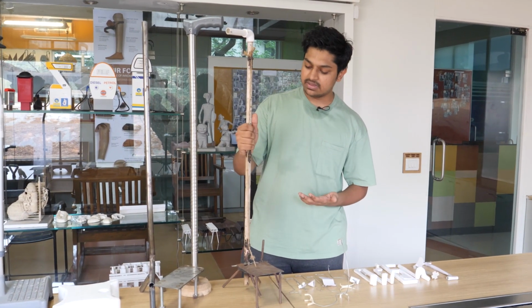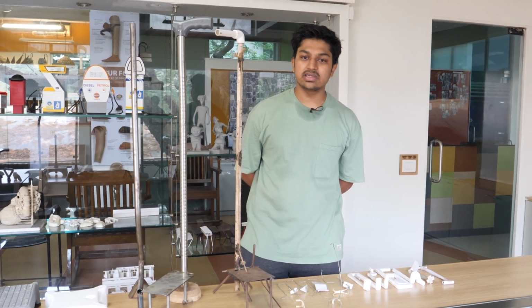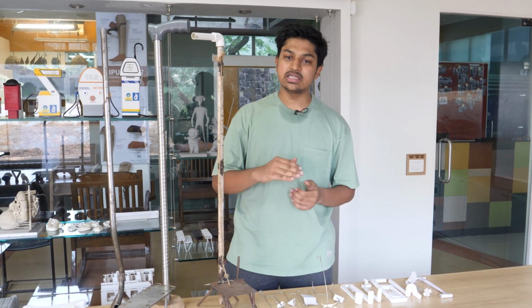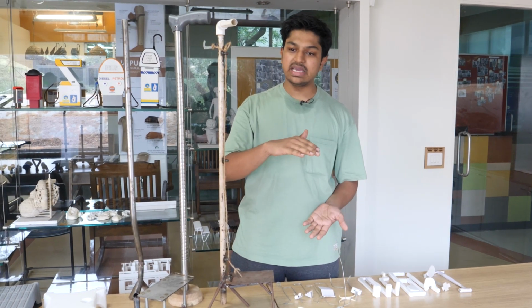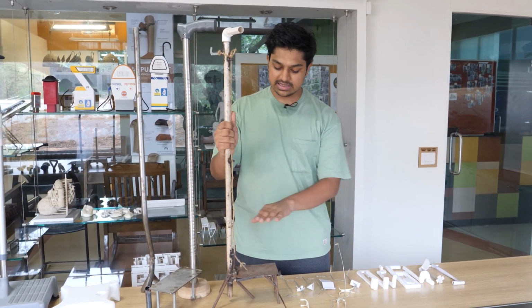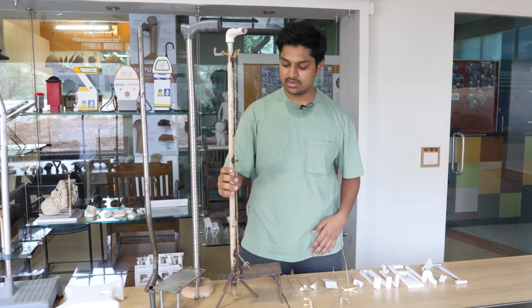So the analogy of this StepMate ideation was, as we can see the trucks, the vehicles, they climb the hills in a curvy manner. They break down the steep slopes into small steps. Exactly what the StepMate does. Bigger stairs break down into 2 small steps. So the user can step on this and climb the whole step in 2 parts.